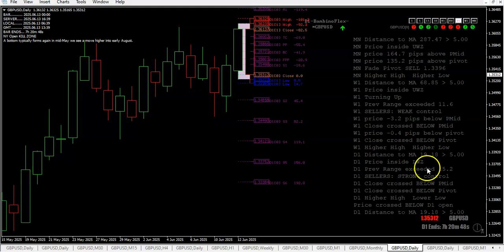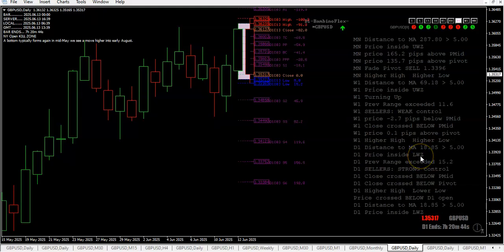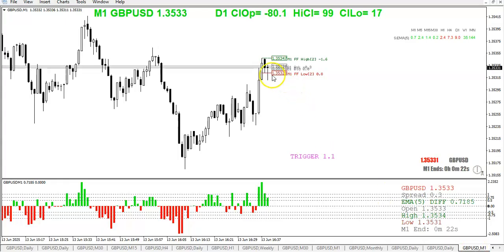On the daily, inside the lower wick zone. Remember, price doesn't like staying in the wick zone. So green rats, get ready. Previous range exceeded by 15 pips. Sellers strong control. We crossed below the previous mid and the pivot. But we have a higher high, lower low, outside bar as mentioned earlier. I'm just curious, there's a flip-flop box there.